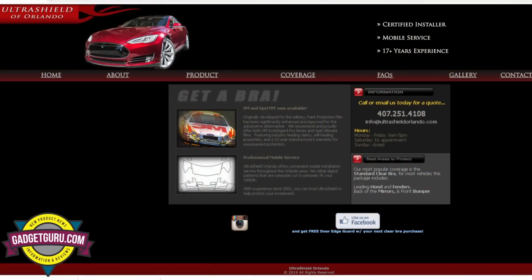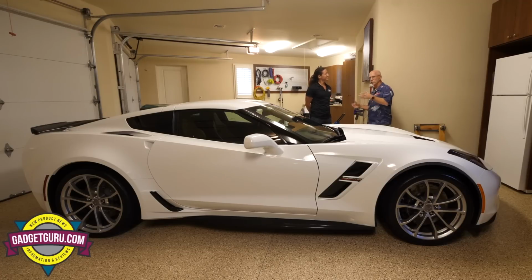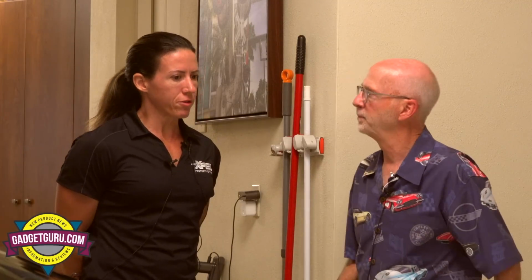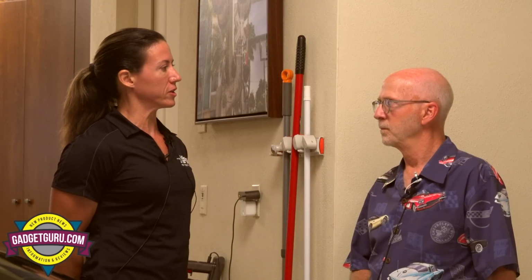Is this the only product you use? I do also use 3M Scotchgard Pro Series paint protection film, more so the Xpel Ultimate lately, but we do offer both. How would you compare the two products? Both films are 8 mil in thickness, and both have self-healing properties as well as a 10-year manufacturer's warranty. Right now we're just seeing a little more demand for the Xpel film.